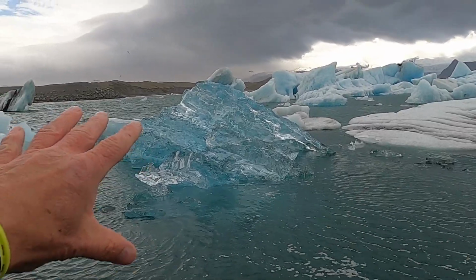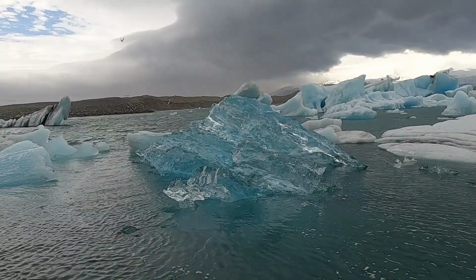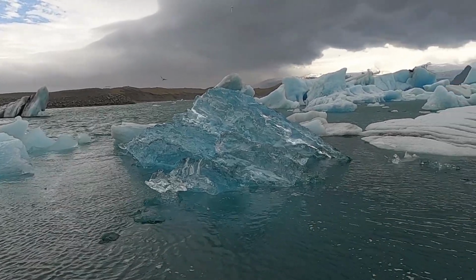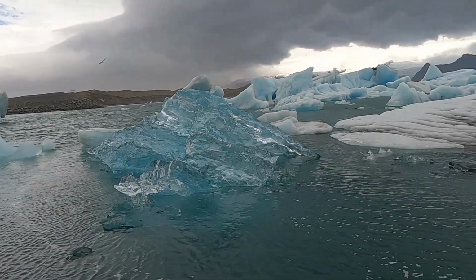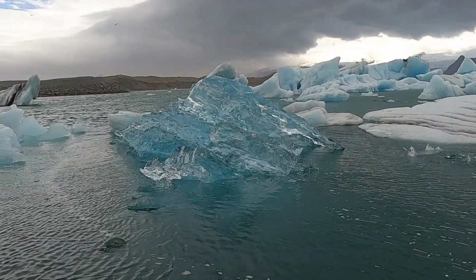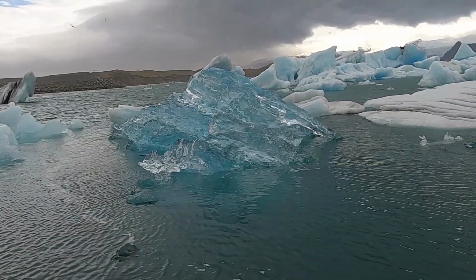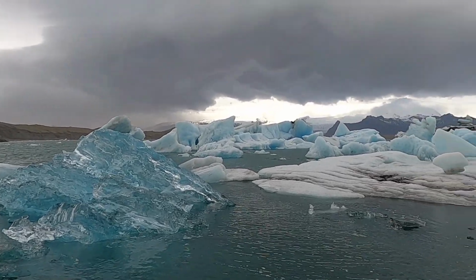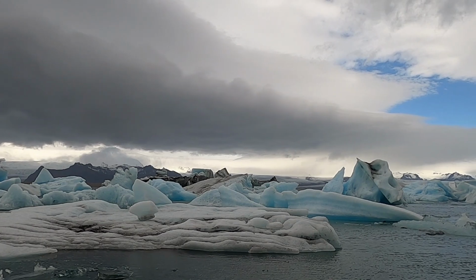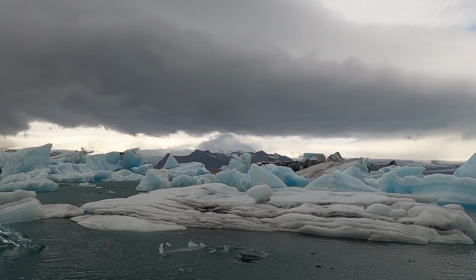But the blues here are from the densest part of the glacier, the bottom of the glacier, where the density of the ice and the pressure of the overlying ice has actually squeezed out all of the air bubbles. And then we have more whitish pieces of ice that contain more air in them, more air bubbles trapped in the ice itself. So just an amazing landscape of icebergs floating out in this mostly freshwater lagoon.